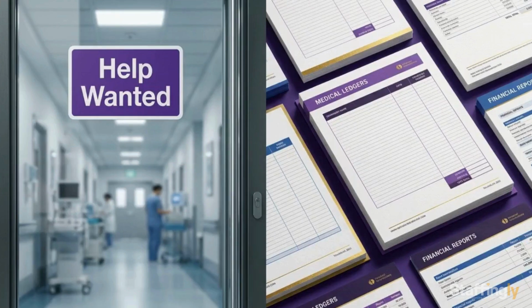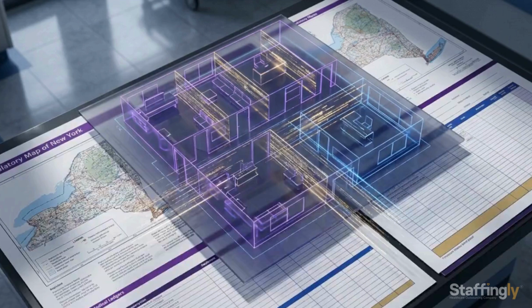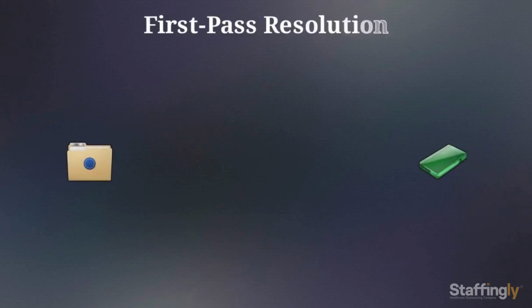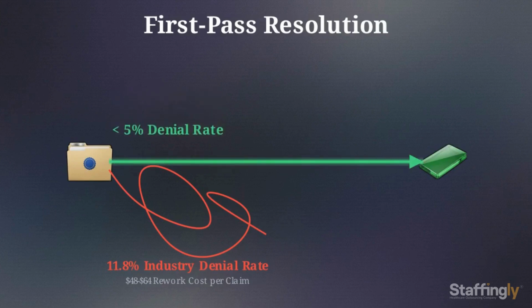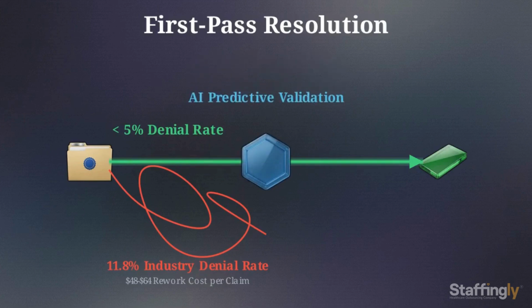High-performing practices are walking away from the constant cycle of hiring and replacing. Instead, they are replacing the in-house model entirely with a specialized, data-backed architecture. This flowchart illustrates the metric for revenue survival: first-pass resolution. By implementing dedicated front-end claim scrubbing, practices create a clean vector that forces denial rates below 5%, bypassing the chaotic loop of rejections entirely. This clean path is protected by AI-augmented workflows and predictive validation.